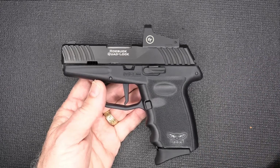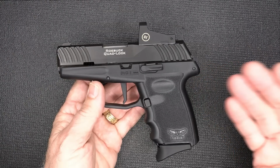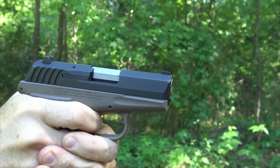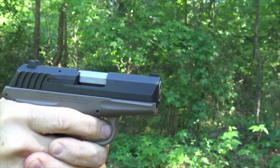They have a whole section. In fact, they're going to start their own business of building tools. And so that, to me, lends a lot of credibility to the SCCY firearms. Now, the CPX, again, has that long double-action trigger pull, which I was not a big fan of. But a lot of people like it.